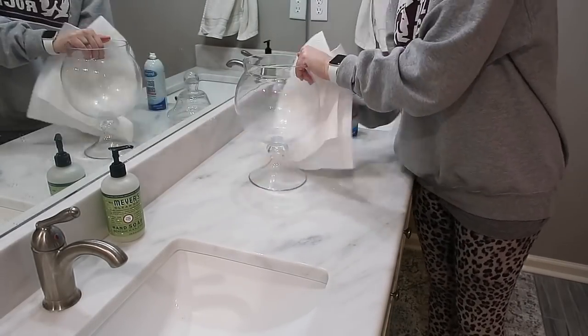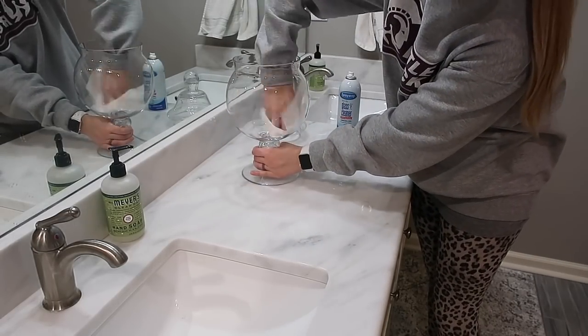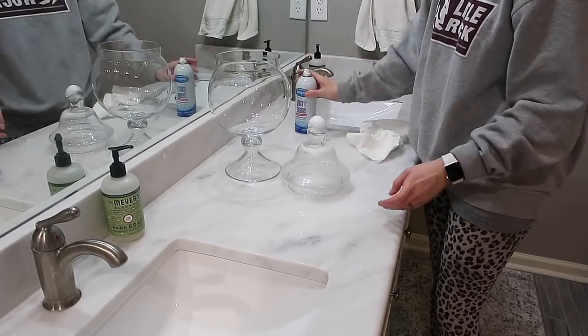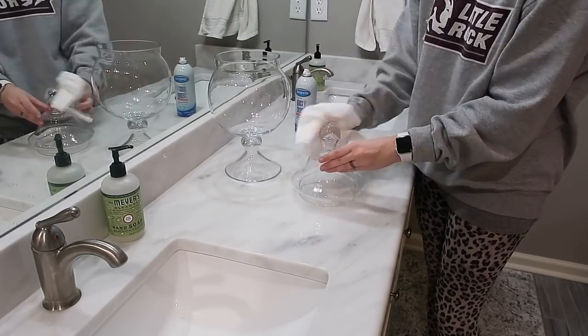I got that from TJ Maxx, but it has never had anything decorative in it. I've just thrown some cotton balls in it. At Christmas time, I did have some ornaments in there, but now it is time to get something that can be in there year round. So I did find some filler at Home that I'm going to throw in here.